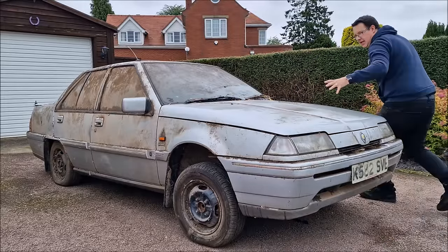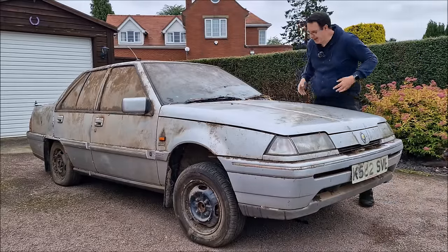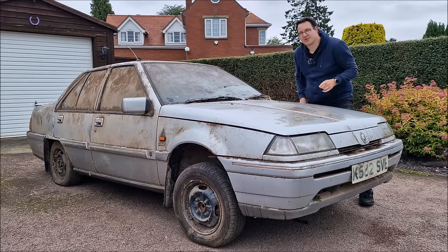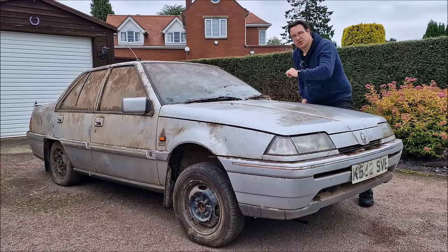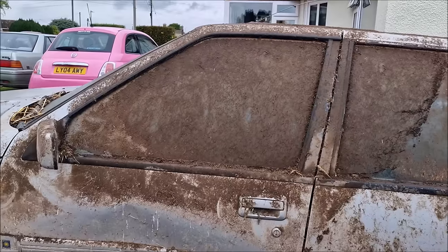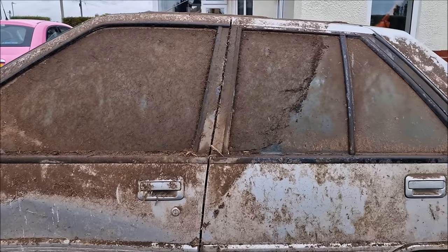So it needs to go. The car needs to leave the Coupland collection. But before it does, I'm going to give it a wash, because, as you can see, it is in just found condition. The bonnet actually looks much cleaner than the rest of the car, owing to the fact that it had a tarpaulin over it. But you won't be seeing out the windows anytime soon.